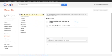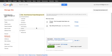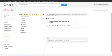Okay? So you want to add them here, and then you want to give them permission in the specific page that you want them to have permission within. Okay? Any questions about that, feel free to ask. Okay? So you can do page level permissions.